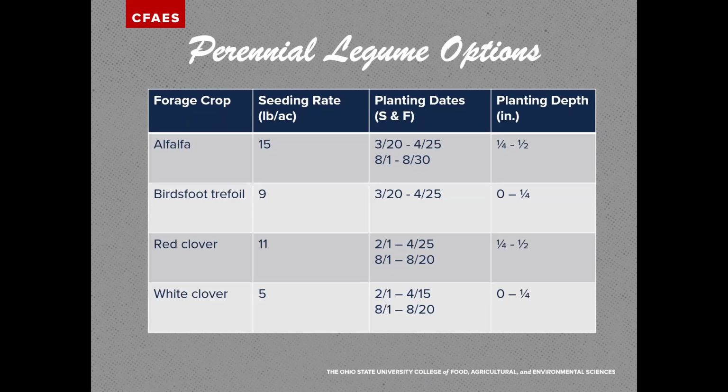Bird's foot trefoil is an interesting one to consider using. The big benefit of bird's foot trefoil when we look at the tolerance to stressors here is that it tolerates fairly acidic soils. But we've had some trouble getting this one established. It doesn't like fall seeding. It doesn't frost seed very well. So really, if you're going to seed bird's foot, you need to do it in the spring, pretty early in the spring, as you can see from the chart.